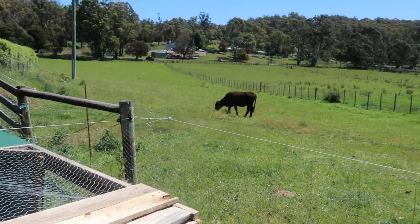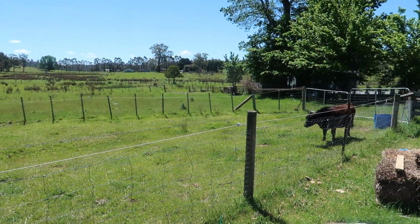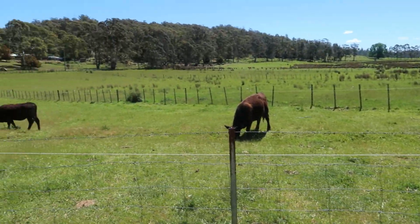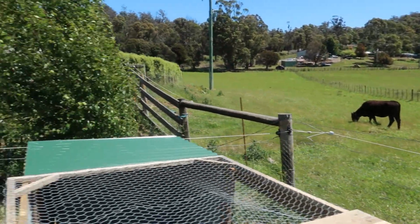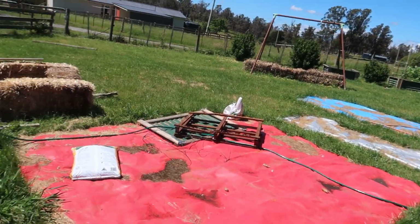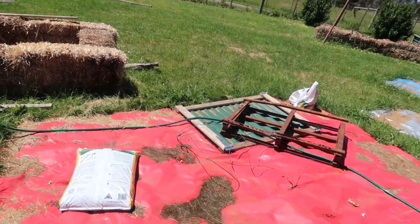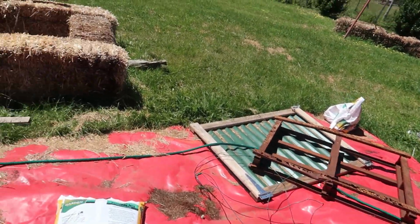While we're out here, cows are back in the first paddock, loving life, chomping on the nice green grass. Also, while I'm down here, veggie patch, not really doing anything because I've been super busy. But this week that is going to change, so you'll probably see that in the next update.